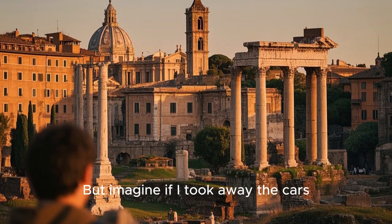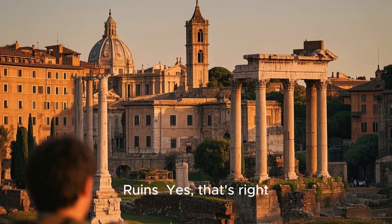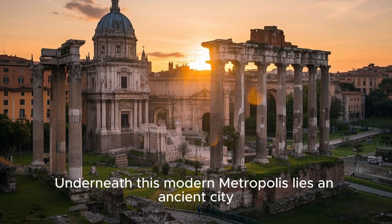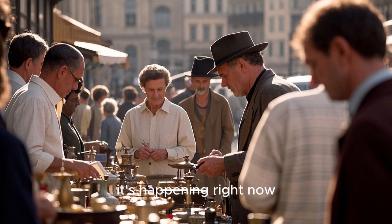But imagine if I took away the cars, the neon lights, the skyscrapers. What would you get? Ruins? Yes, that's right. Underneath this modern metropolis lies an ancient city, the birthplace of Western civilization. Well, here in this city of Rome, it's happening right now.